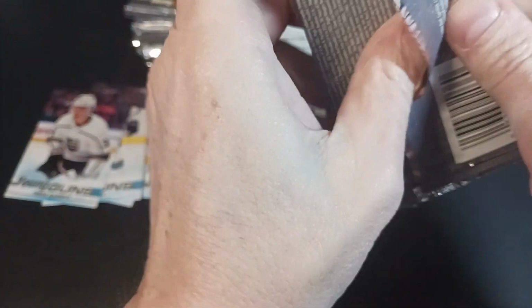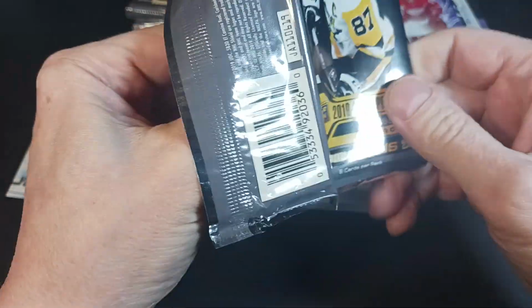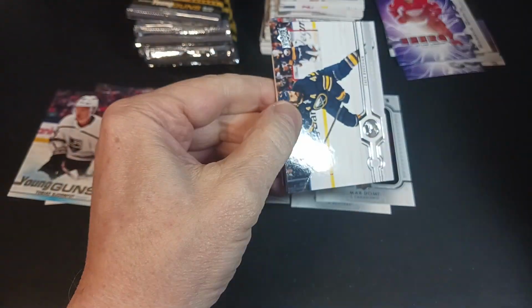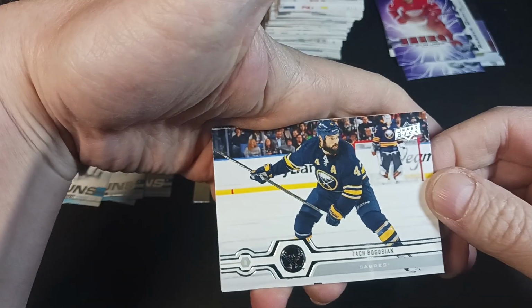Yeah, these boxes, again, I guess I've walked by them a few times. Series 2 are really hard to find for the hobby boxes. I actually have one of those tucked away somewhere in the back. Not quite sure what to do with it, but it's not going to get ripped anytime soon.